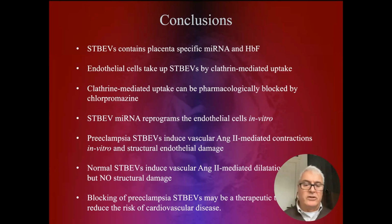So we propose that this might be a future prophylactic treatment to reduce future cardiovascular risk by, one, reducing contractility of the vessel, but also to prevent the reprogramming that might be the underlying mechanism for the vascular stiffness that you see in preeclampsia.